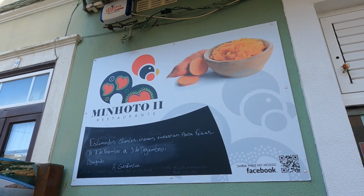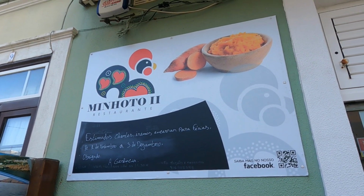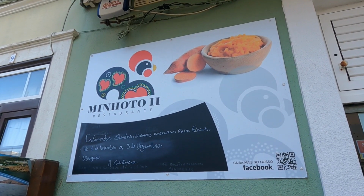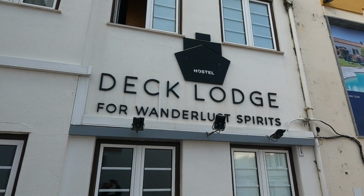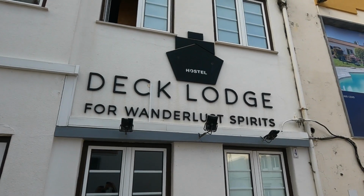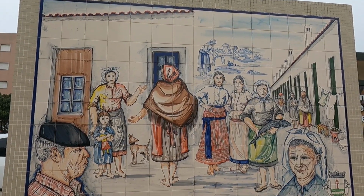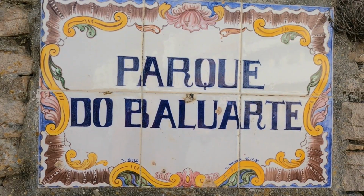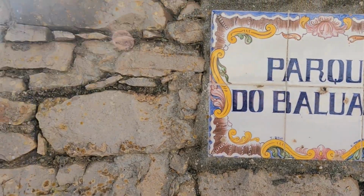I've still got one. Something to note about Peniche is that a lot of the restaurants do close down over this period. This restaurant's closed from the 1st of November to the 3rd of December. Parque del Baluarte.